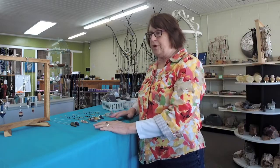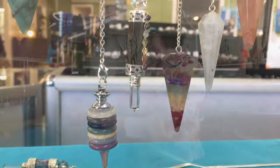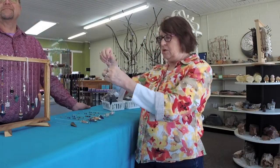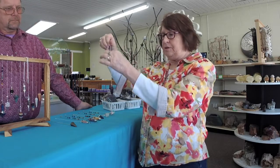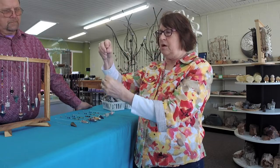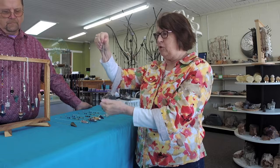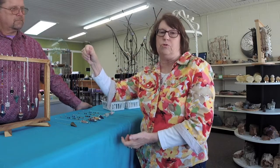So we have a pretty good variety of pendulums that go anywhere from $10 to $20. Isn't this in 25? $10 to $25. Thank you for that. You can start out with just a simple $10 pendulum. They're usually going to come with some type of a chain. And the $10 pendulums, you're just going to have your basic stones. They're nothing super fancy. However, to ask it a yes or no question, I don't really have to have fancy.